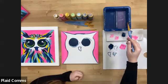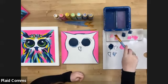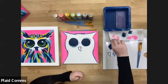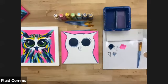And don't worry, everybody's owls are going to be different. If your eyes are higher or lower or bigger or smaller, that's okay. It's sort of a funky owl anyway. It's not super realistic to begin with. So however your owl looks is perfect. Yeah, I kind of feel like the bigger the eyes, the better on this guy. Yeah, it's really fun.